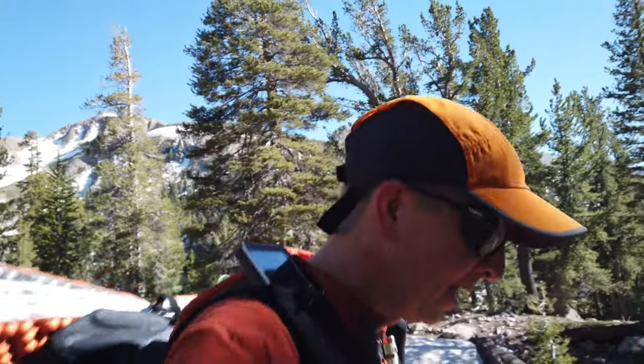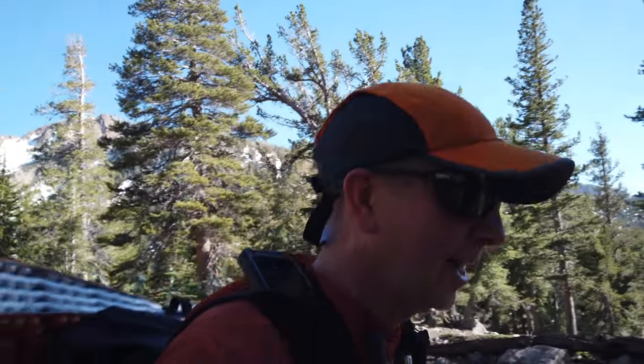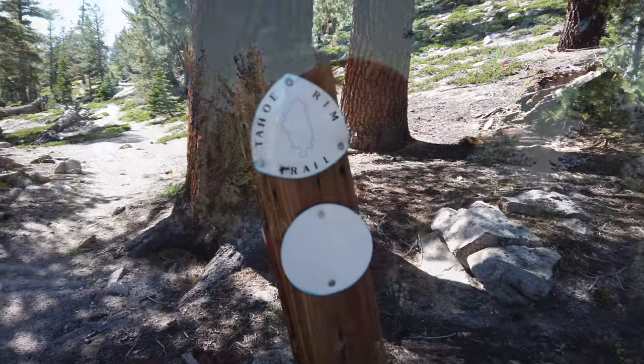Well, in the end, that climb was 2,400 feet, and I had it at 7.5 miles, which is probably why I had it at 8 last time. The sign back there says 4, so I remember why I was a little annoyed the last time, and that was 4 to High Meadows Trailhead. Oh well, moving on down the TRT.